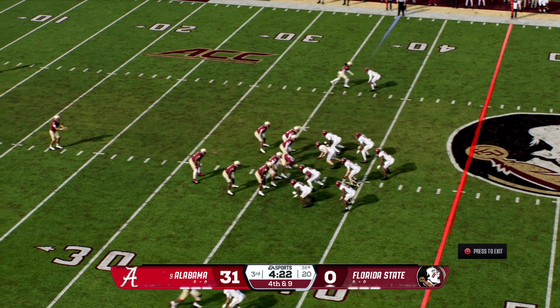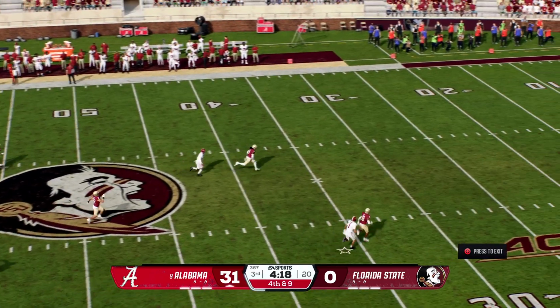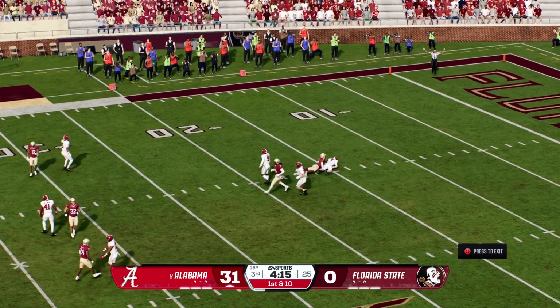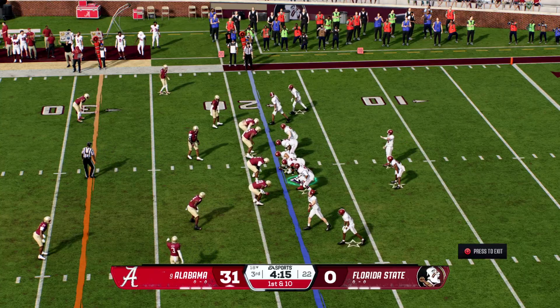The Seminoles decide to punt it away. He's going to try to flip the field with this one. Good job by the coverage unit to stop the return man. And the Alabama offense will take over.